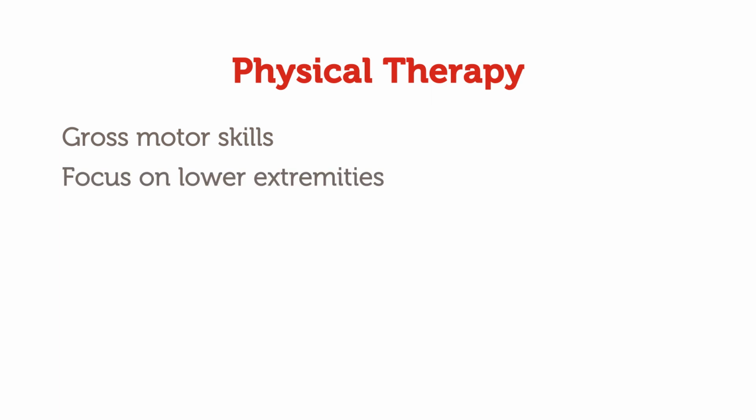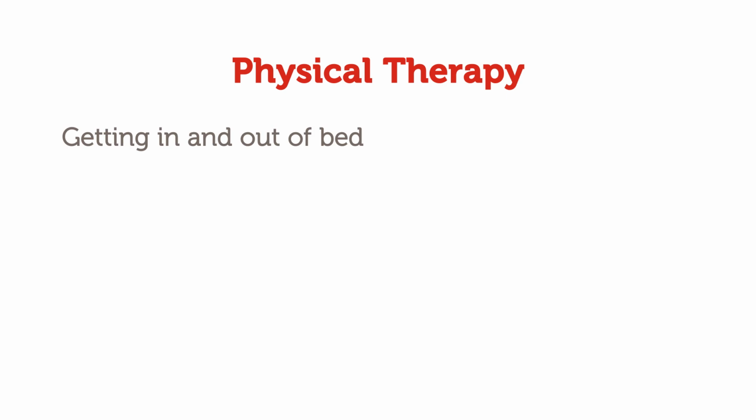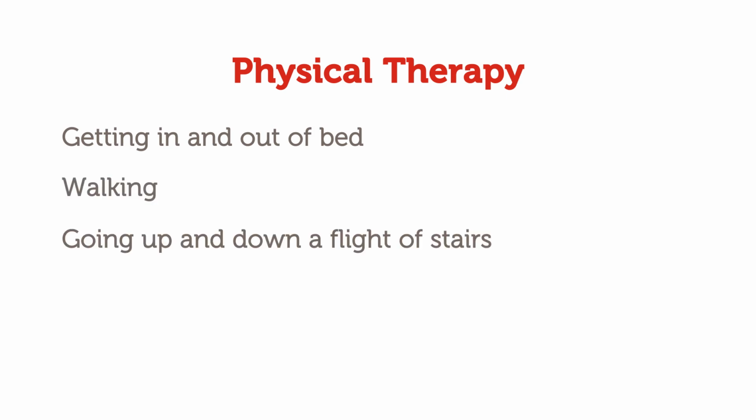Physical therapy focuses on gross motor skills. We mainly focus on your lower extremities, which include your feet, your knees, and your hips. This includes things like getting in and out of bed, walking, and going up and down a flight of stairs. We often work together, but it really depends on the type of burn your child has. You may be working with one of us or both of us together. Or in some cases, you might not need us at all.